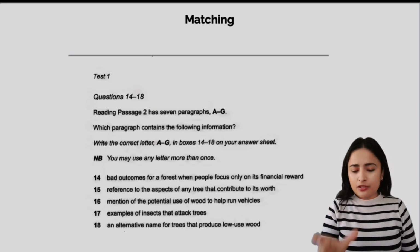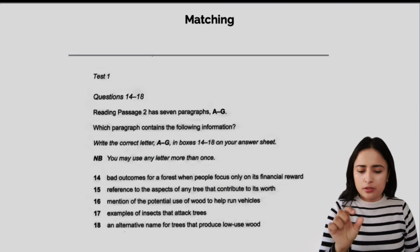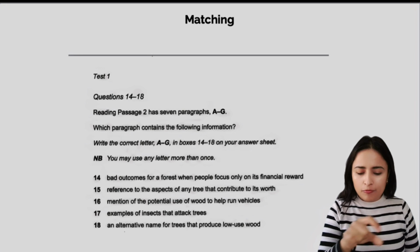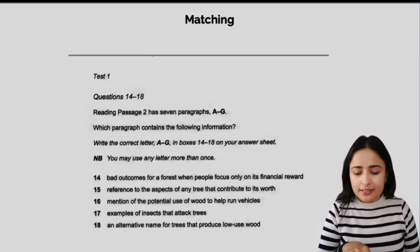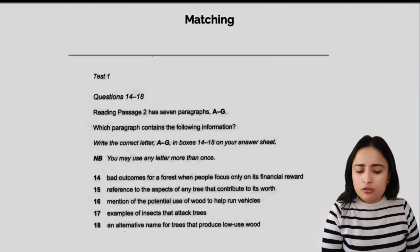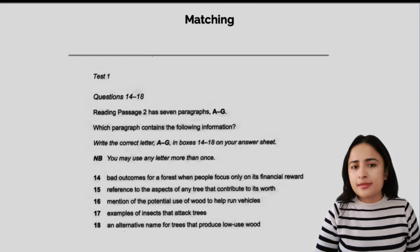Now the next one is matching. You should read the instruction, right? There is a passage in which there are 7 paragraphs from A to G, and you have to write those letters in these 14, 15, 16, 17, 18 questions. A, B, C, D, E, F, G. So another instruction is given that you may use any letter more than once.